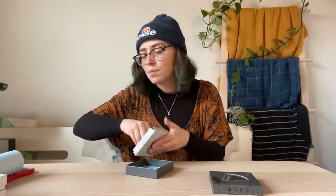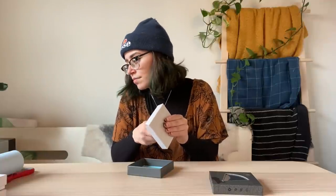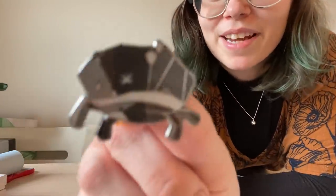Maybe I'll wear this pin. I'm not really a pin person. Just bought a bunch of pins. But maybe I'll have this one on something. Or the Earth Day one, perhaps. Come on. There we go. Flip crab standing straight up.